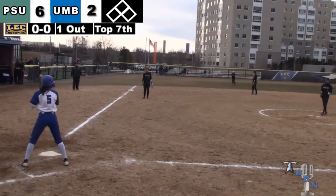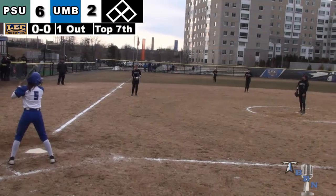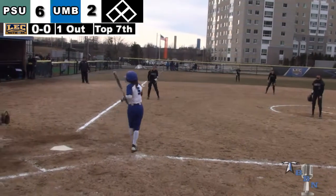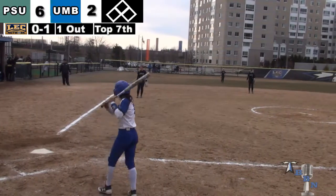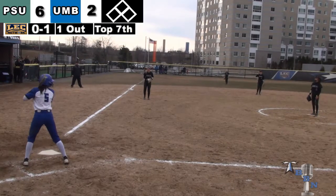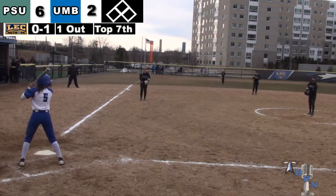That'll bring up Giovanni Bonilla. Now batting the center fielder, number 5, Giovanna Bonilla. Bonilla, a strikeout, a single, and another single where she came around to score today in Game 2. And she takes strike one on the outside corner there. Bonilla's had a very good day all around, offense and defense. Really needs to get on base here to start off the UMass Boston offense in the bottom of the 7th.